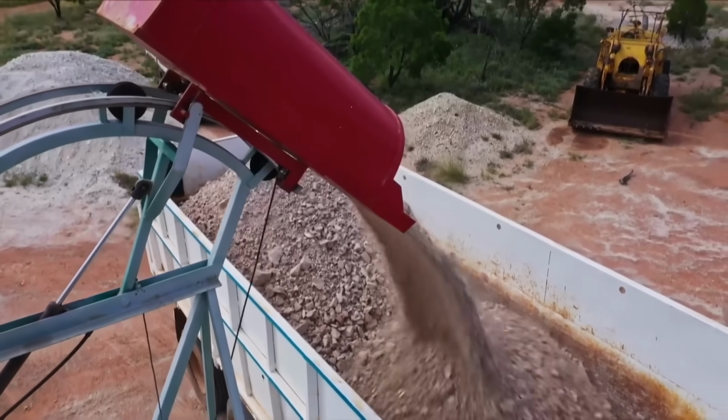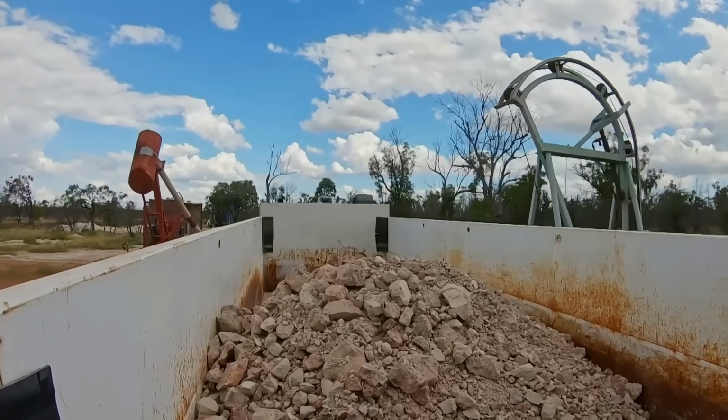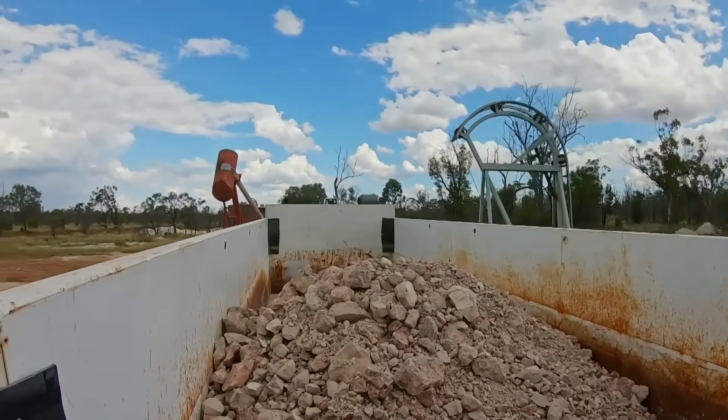Yeah, we're at the truck. Not quite a full load, but it's enough. We'll go and run this up, put it in the agitator and wash it down, and hopefully we've been paid for the work we put in this week.